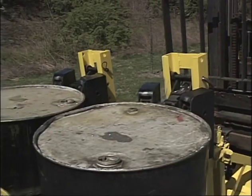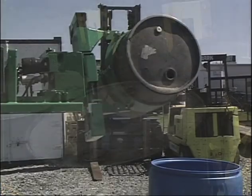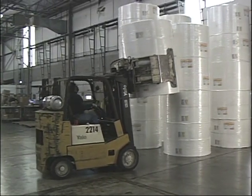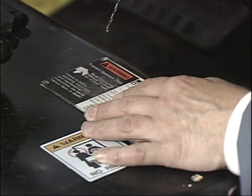Special attachments can be installed on the masts of forklifts to move barrels, carpet, and other hard-to-grasp objects. Since these attachments can radically change the lifting capacity of a forklift, a new nameplate with revised specifications must be installed on the vehicle.